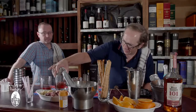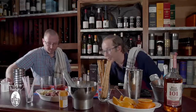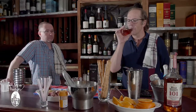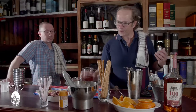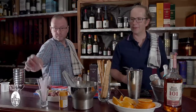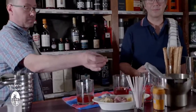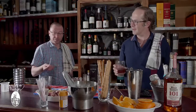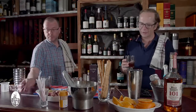So, color difference. I think mine's maybe a shade darker with the Carpano, and that's just a difference in the vermouths. Go ahead and give yourself a sample of mine with the straw there. See what you think, difference-wise. It's definitely got more bitter. Yeah, and that's just it. I do find Manhattan just a little too sweet.